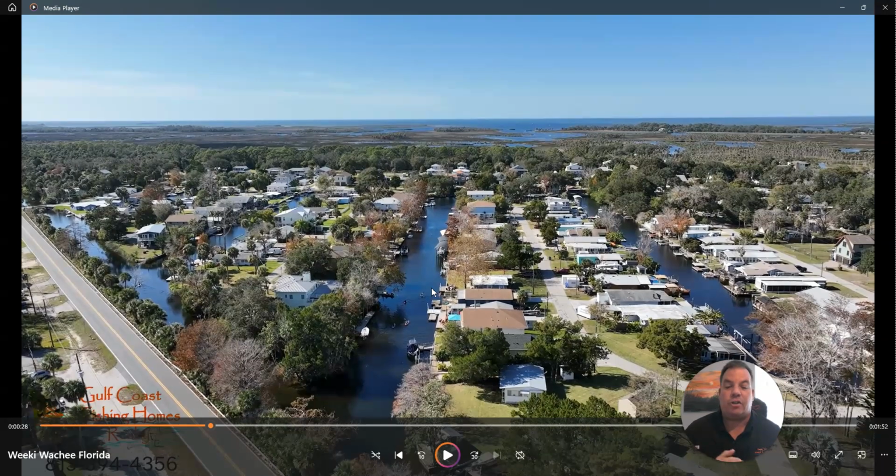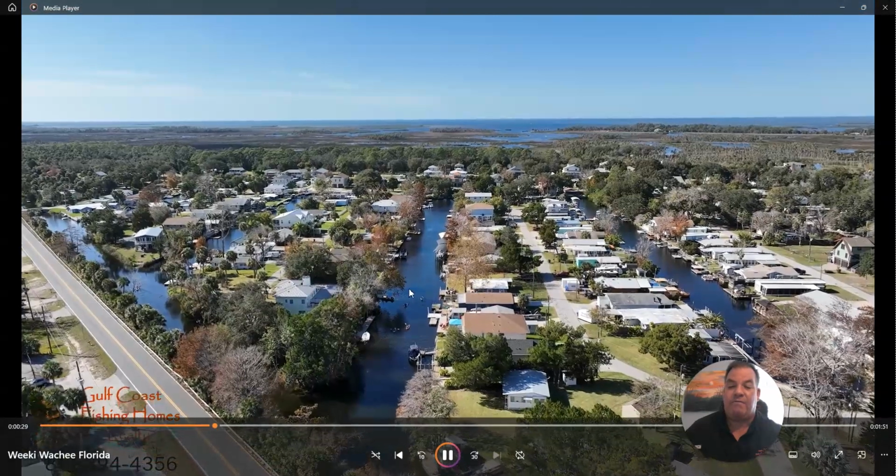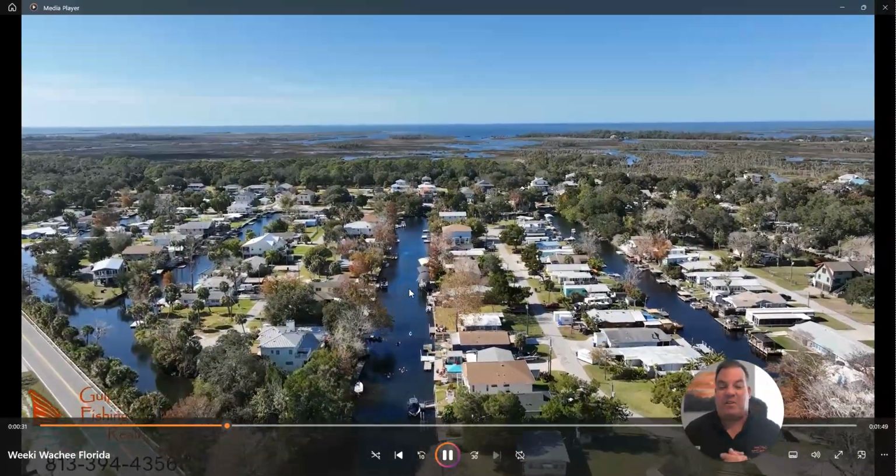Airbnbs are allowed in this area, so you'll have some Airbnbs, but it's just a different kind of hippie camp, is probably the best way to describe it.